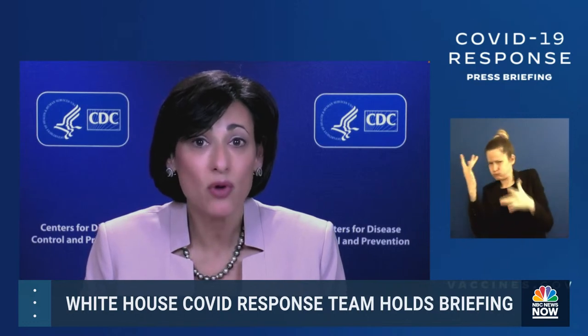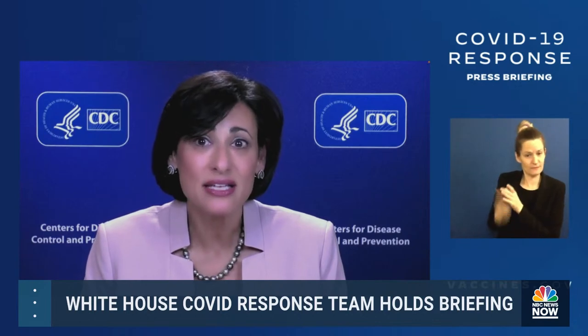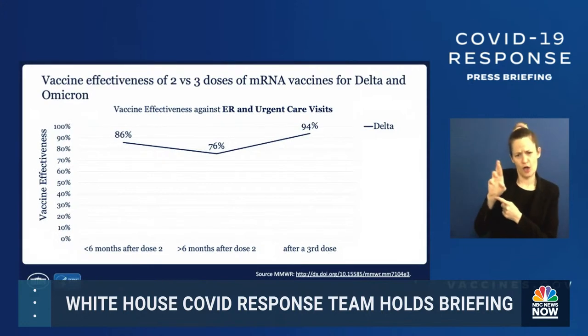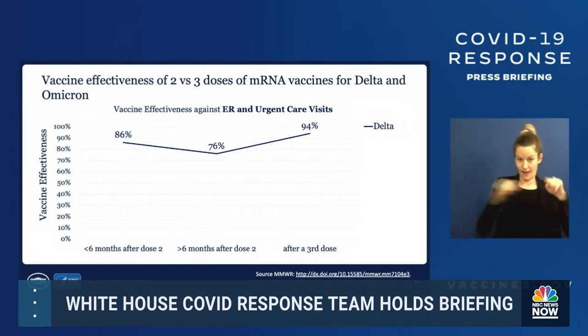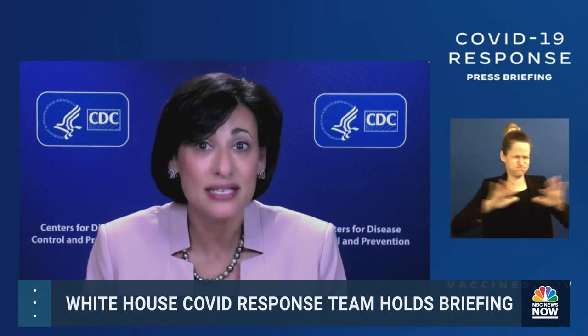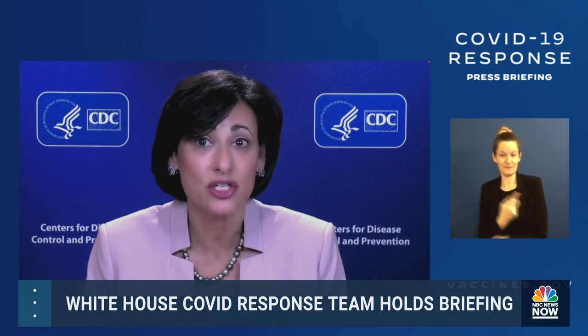The first report published today in CDC's Morbidity and Mortality Weekly Report, or MMWR, examines the effectiveness of mRNA vaccines and how they've been preventing emergency room visits, urgent care clinic visits, and hospitalizations. The blue line on this slide represents the period when Delta variant was dominant. Vaccine effectiveness against emergency room and urgent care visits for those who received their primary series was 76% at 6 months after receiving the second shot.